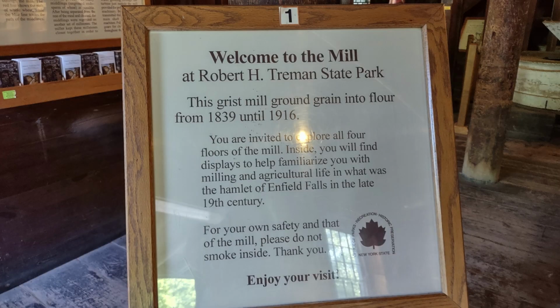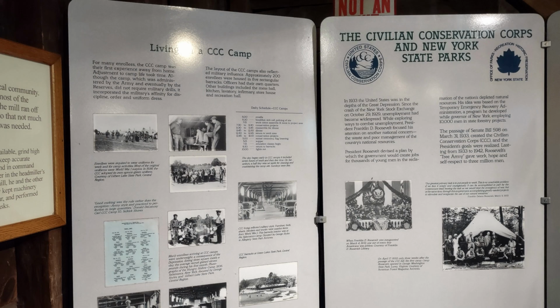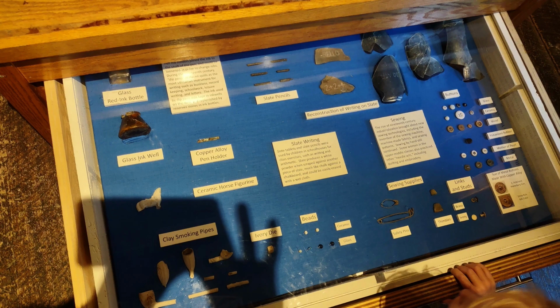This mill was in operation from 1839 to 1916. The Civilian Conservation Corps helped create many state parks, including this one.